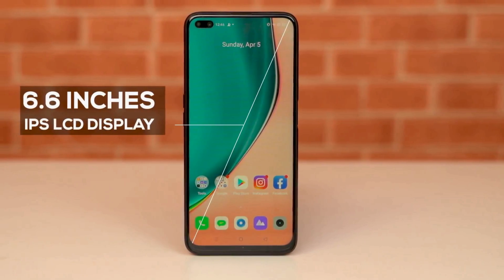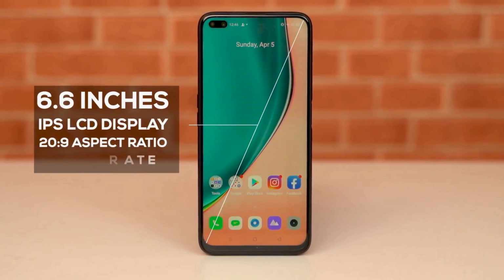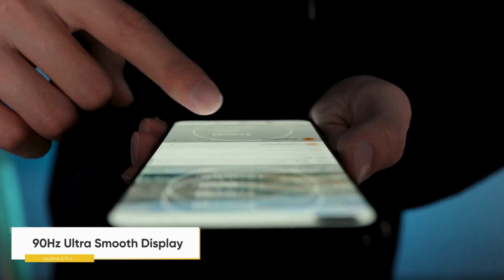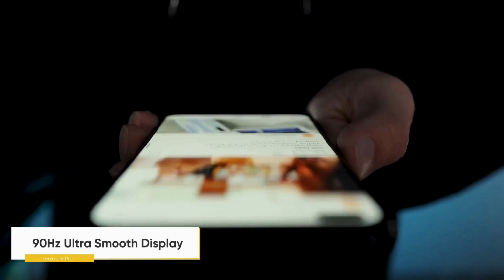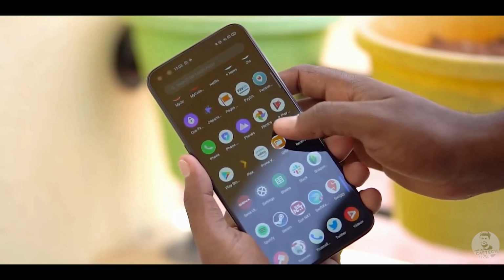The 6.6-inch LCD panel on the Realme 6 Pro is capable of 90Hz refresh rate, and you can switch between 60Hz and 90Hz from settings or leave it on auto and let the software decide. Even though this isn't an AMOLED panel, we found the colors and brightness to be more than adequate.